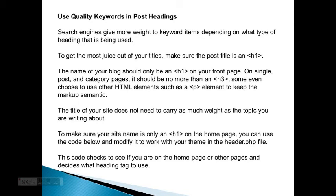Some even choose to use other HTML elements such as the P element to keep the markup semantic. The title of your site does not need to carry as much weight as the topic you are writing about. To make sure your site name is only an H1 on the home page, you can use the code below and modify it to work with your theme in the header.php file. The code checks to see if you're on the home page or other pages and decides what heading tag to use.